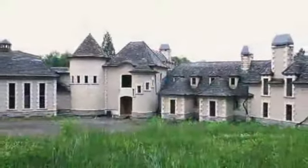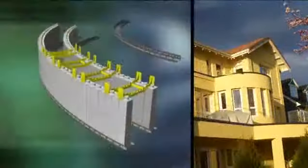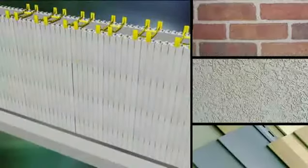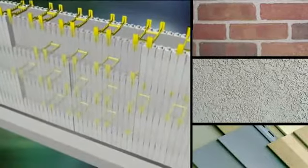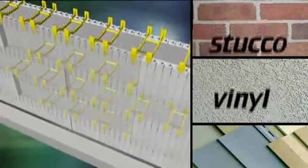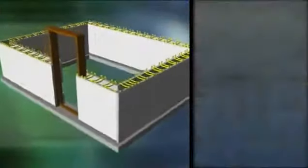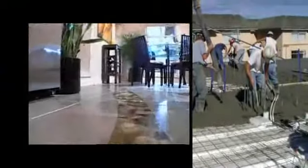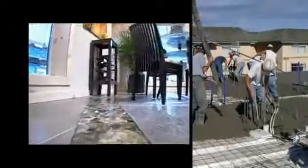A Quad Lock home can be designed in any style, since the forms can easily be shaped to match design elements for any modern building. The Quad Lock system makes it easy to apply any exterior finish, including vinyl, stucco, and brick. Combining Quad Lock walls with quad deck floors and roofs creates the best shelter money can buy. Radiant in-floor heating with stamped and colored concrete floors can easily be integrated in one step.